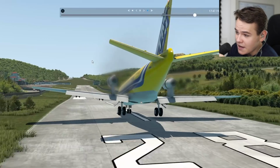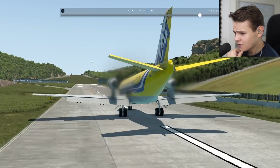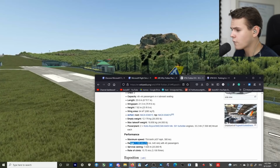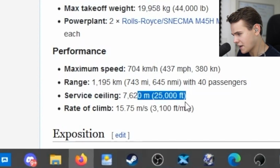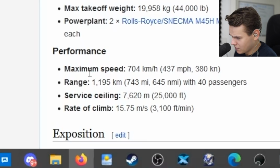It was the only airliner ever to have engines above the wings, which, you know, is weird because it's actually quite a practical design for regional airliners. Of course, its range of 1,000 kilometers barely is not all too good. Also, the service ceiling of 25,000 feet was not all too good. Let's just ignore that. The range really sucked.